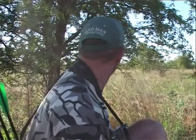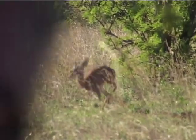Self a steenbok. Just give him a moment. We were very lucky on this one. He thought we were something in his territory. These animals, I'm telling you, are very territorial, so it's a good thing to focus on. And you just move slowly and they get curious and they come and look. I actually shot at this one and I missed it. I shot over him.